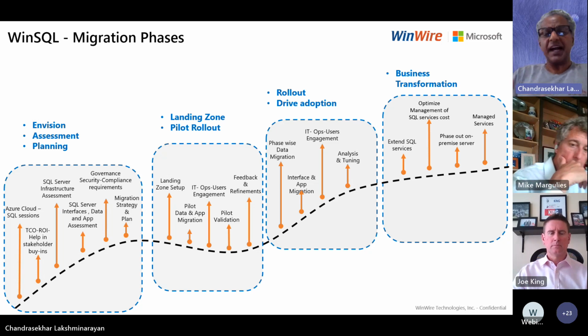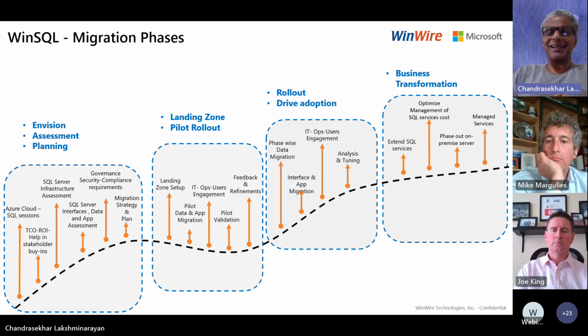So, a very high level view of the migration phases, but most of our clients that we engage with, we recommend that you go through this process. Customers could have already completed their landing zone effort, which means the higher focus is on the SQL Server estate and what you want to migrate.